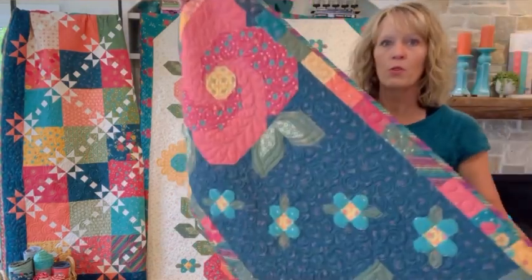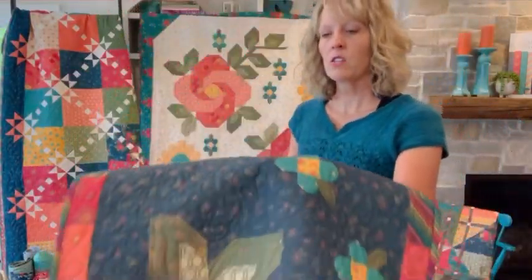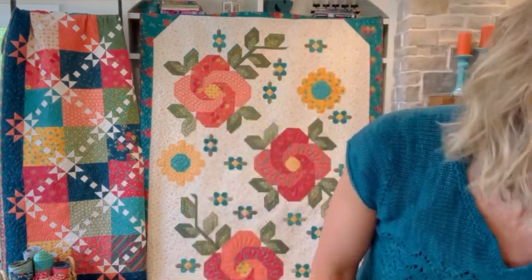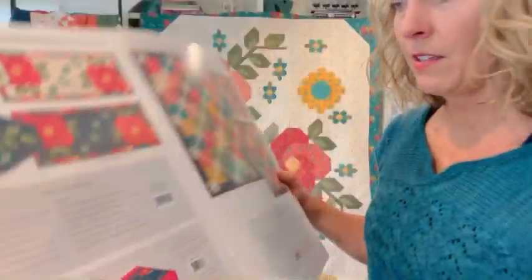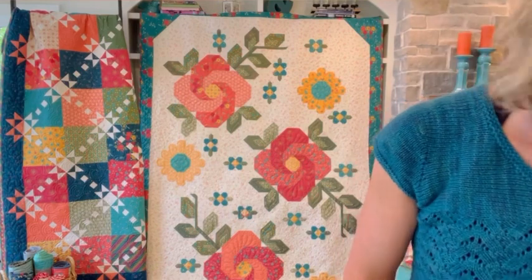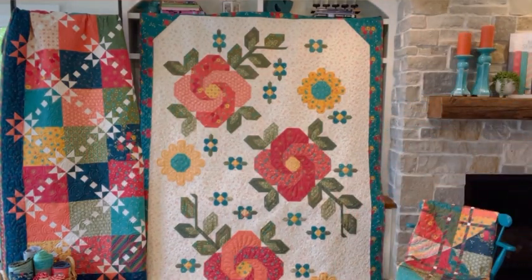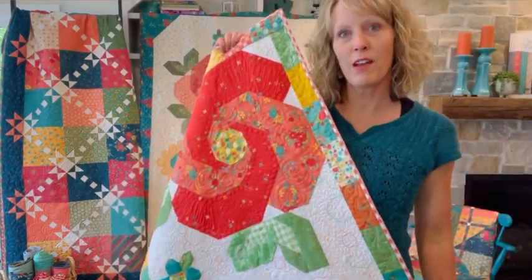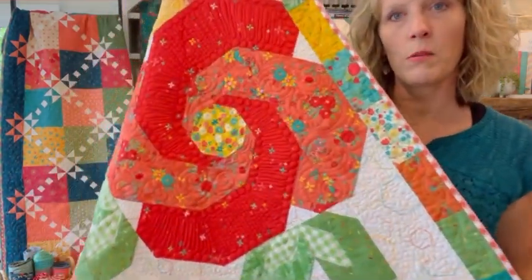This is the double rose version in the navy background with the Market Street fabric. This one Riley Blake is also going to be offering a box kit on. So let me grab that and show you. It looks like that. Now I have that same design made up in the cream background with my Gingham Cottage collection, because I don't have enough of the Market Street yet to make all of the samples, but you can see what it looks like with the cream background.